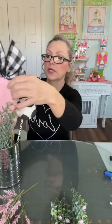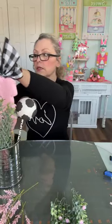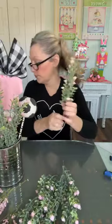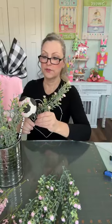Let's see. Oh my gosh, this is so cute, you guys. This is so cute. So cute. All right, so I definitely need some more of the green stuff to fill in. That's why I started with the tall pieces in the back.